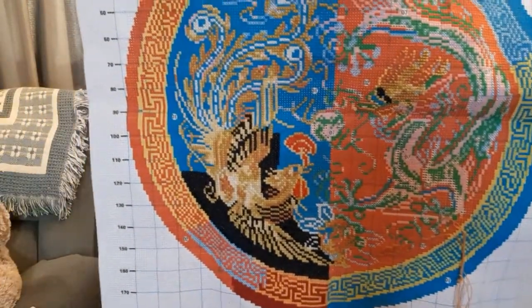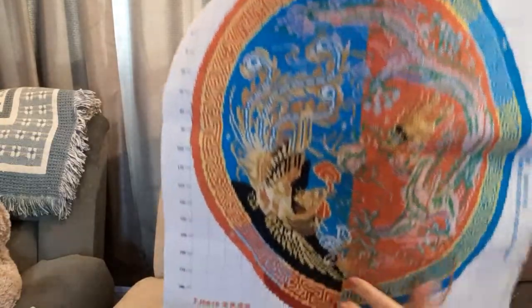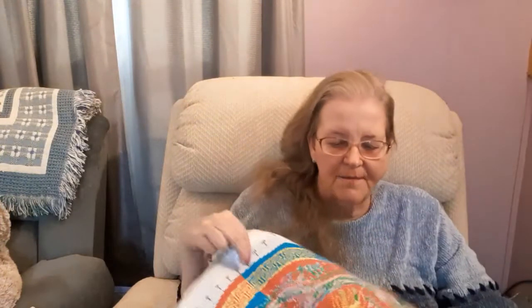Yeah, it's taken a while, but I've almost got the Phoenix done over here, and we started down here in this bottom this week, working our way across on the dragon. So it's kind of my comfort stitching where I don't have to count if I don't want to.